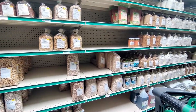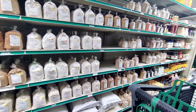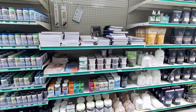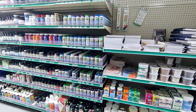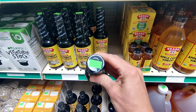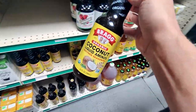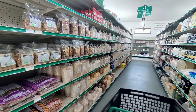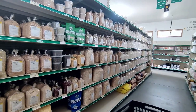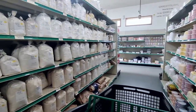This is kind of their organic aisle. A lot of their organic products are in this aisle, and a lot of their health food supplies. I think I might actually get some of that. It's hard to find at Walmart. This is kind of the bulk cereal and flour area, and hot cocoa mix, baking supplies.